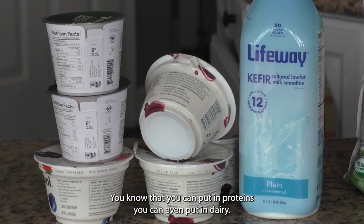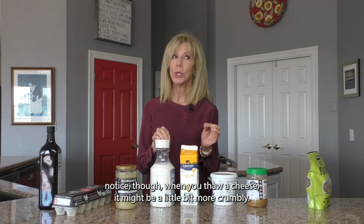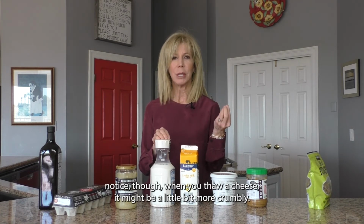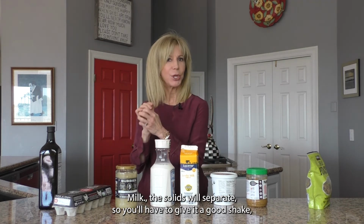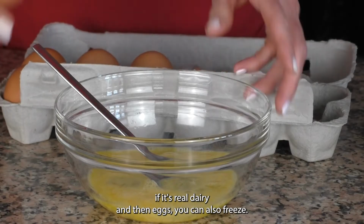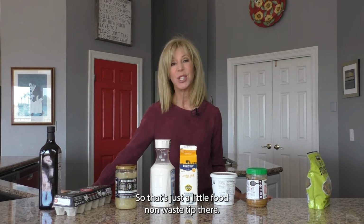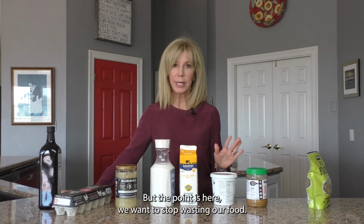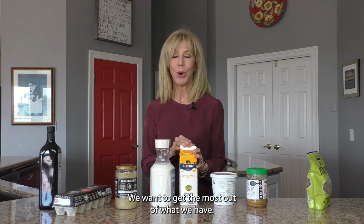You can even put in dairy. You can even put in cheese. You do notice, though, when you thaw a cheese, it might be a little bit more crumbly. Milk, the solids will separate, so you'll have to give it a good shake, if it's real dairy. And then eggs you can also freeze if you take them out of the shell. You'd have to put them in a container. So that's just a little food non-waste tip there. But the point is here, we want to stop wasting our food. We want to get the most out of what we have.